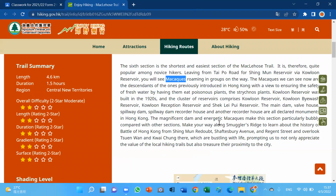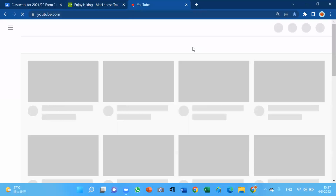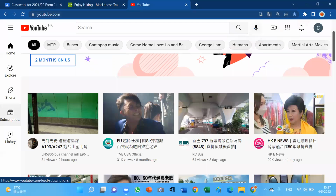If you bring snacks or some food, please don't take it out, okay? Please don't take it out because the macaques will steal your food. It is very dangerous, okay? Let me show you a video so you can see that it is very serious in Hong Kong, to give you more knowledge.